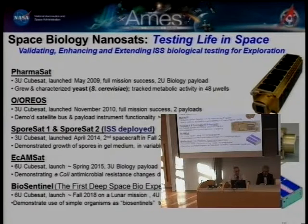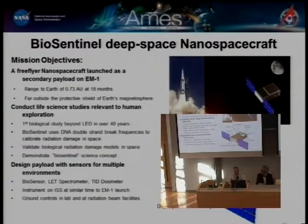And then BioSentinel, which is in formulation today at NASA Ames, and we're looking at a fall 2018 launch as a secondary payload on the first SLS system that's going to go up in that year. These are the BioSentinel deep space nanospacecraft objectives. And this, if you haven't heard, SLS, when it goes up, is going to do a translunar orbit. It's going to go out beyond the moon, then turn around and come back, and we're going to drop off some payloads when we do return.